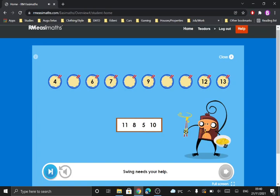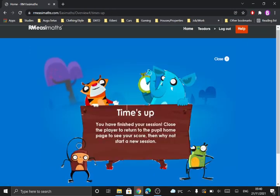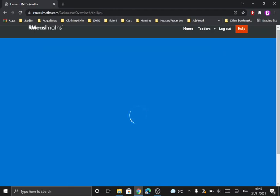Swing needs your help. Put the missing numbers in the gaps in the right order. Good stuff. You put the numbers in the correct order. Now try this one. Correct. Oh, time's up. Okay, let's try this again.